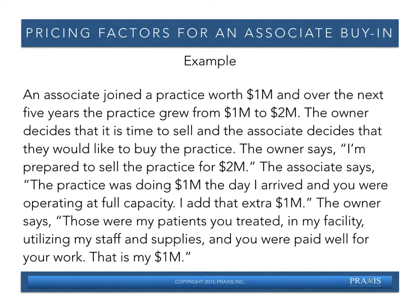The owner decides that it is time to sell, and the associate decides that they would like to buy the practice. The owner says, "I'm prepared to sell the practice for $2 million." The associate says, "The practice was doing $1 million the day I arrived, and you were operating at capacity. I added that extra $1 million." The owner, on the other hand, says, "Those were my patients you treated in my facility, utilizing my staff and my supplies, and you were paid well for your work. That is my extra $1 million." What you have here is $100,000 in legal fees. Obviously, it is important to properly take into account all factors when structuring an associate buy-in.